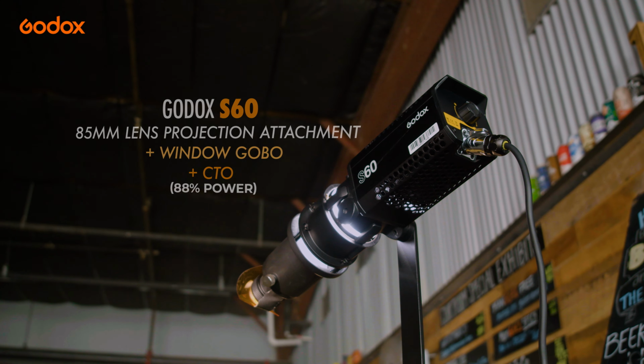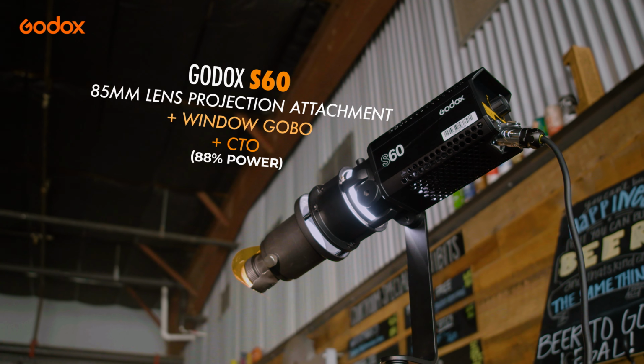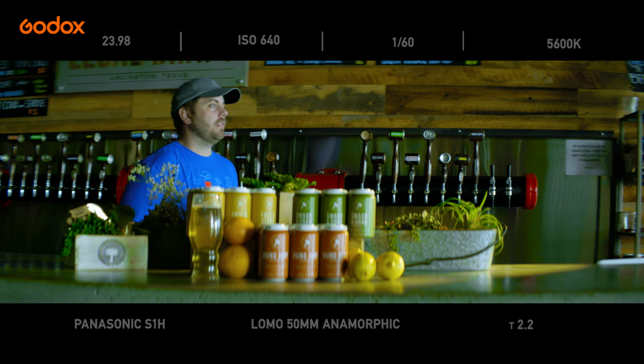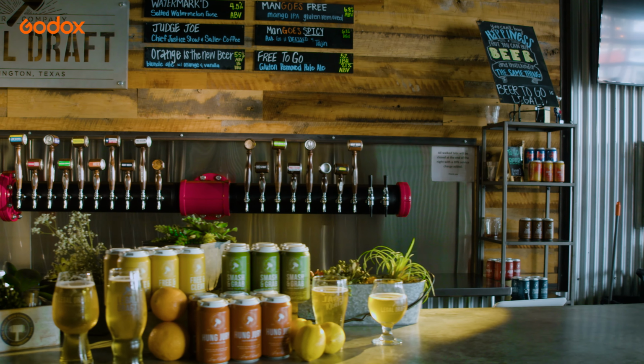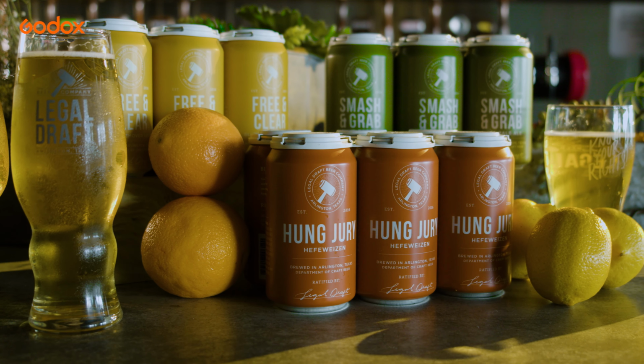So the first light that we placed was a Godox S60, and this light's really cool because it's a sharp focusing light, and you can add an 85mm lens projection attachment, and what that's going to do is narrow the beam even more. So what this light is doing is it's casting backlight on our subject, which in this case is the product. So really to highlight that even more and to make it look even more realistic, we wanted to make it look like the light was motivated from the actual windows in the environment.